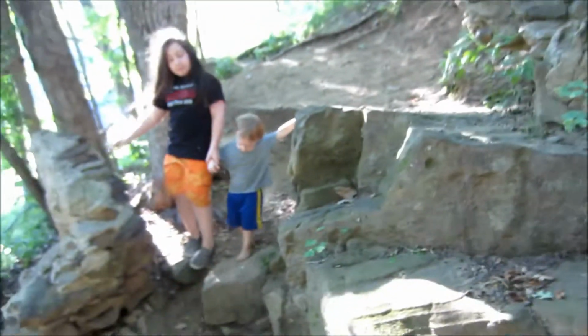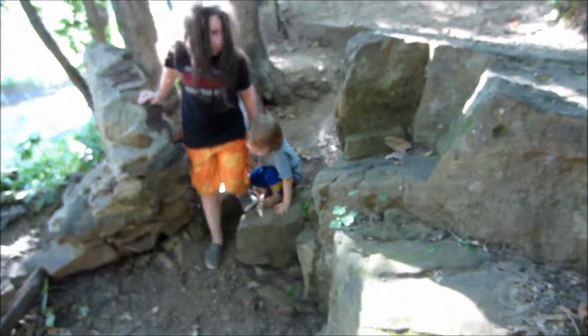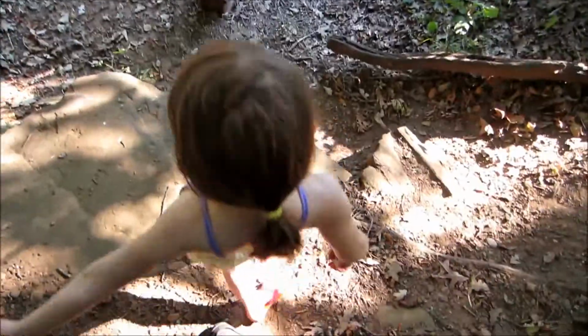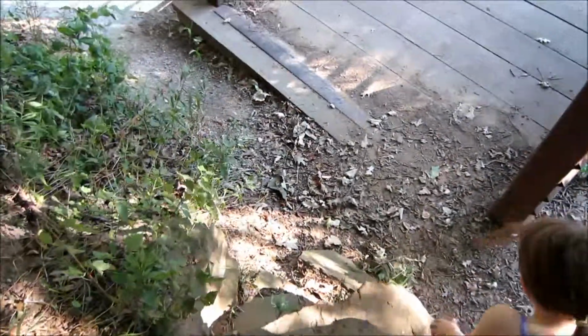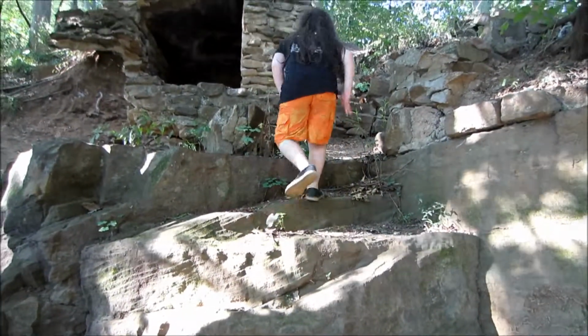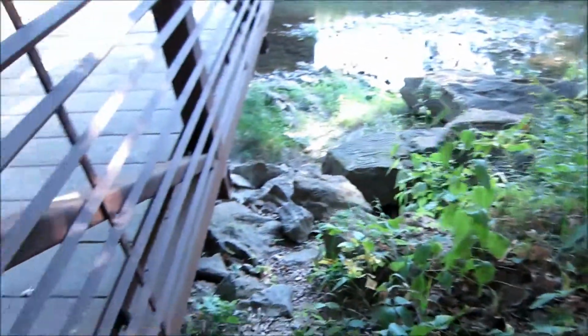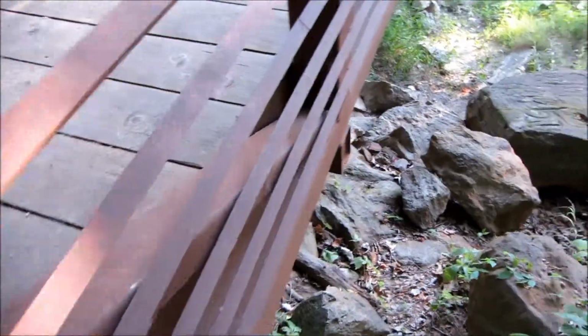Look over here. Whoa. Whoa. Careful, look where you're walking. Get down here. Grab me. Oh, you can get down. No, please. I can't. Okay. Uh-oh. Okay. I can jump down this way. I'm gonna go back up here. I'm gonna go down here to the water. Come on, down here.